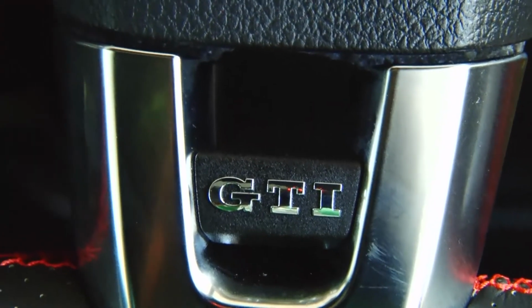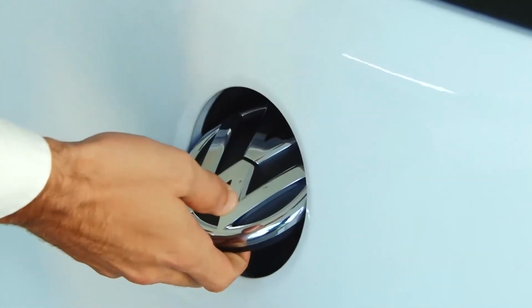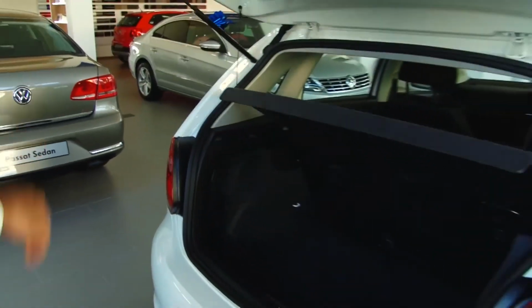So once you buy a car from us, you should not have a reason to buy a car from any other automotive group. So we combine the selling experience with the after sales experience and give you an experience second to none. If you haven't driven a Volkswagen yet, come down and experience it.